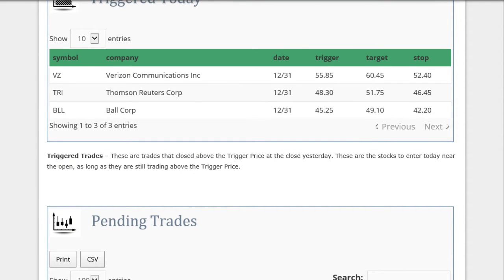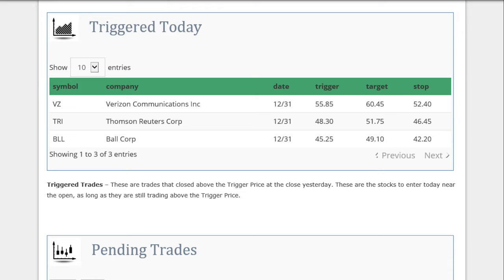But again, if you're an aggressive trader, because there are other ways to use this list, you could day trade off this list. You could buy the stock one day, and if it goes up huge, just sell it at the close, that type of thing. So yeah, you may want to focus on the higher range stocks.